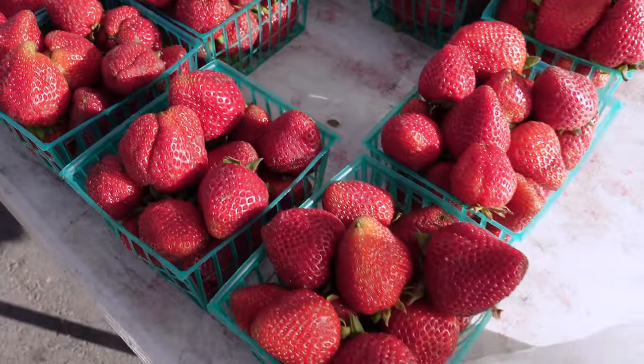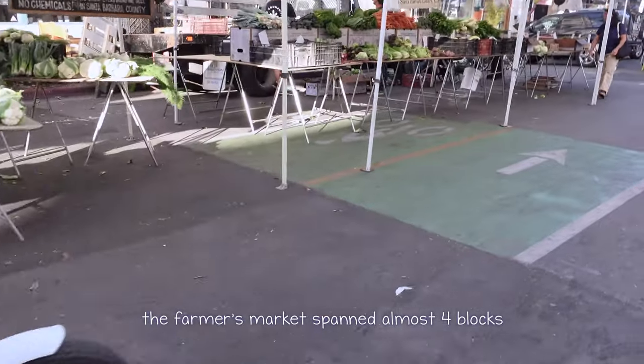We are here to look at the farmer's market. You didn't get to pick strawberries this year. No. So we bought strawberries. Santa Barbara strawberries. Yay! $4 a basket. And it actually has stuff.